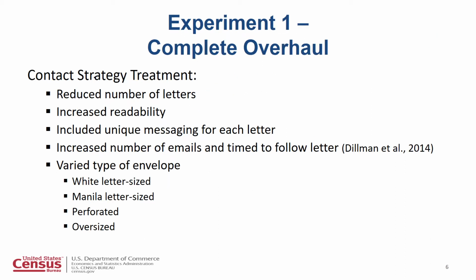So the first experiment was a complete overhaul of the contact strategy. What we did was reduce the number of letters to start with. We did a post hoc analysis from the prior cycle and found, looking at the incremental response from each contact, that we could really space the letters out without harming response. At the same time, though, we revised the letters to increase the usability, include unique messaging in each letter. Originally, they were quite repetitive, so we tried to tailor messages to different audiences.